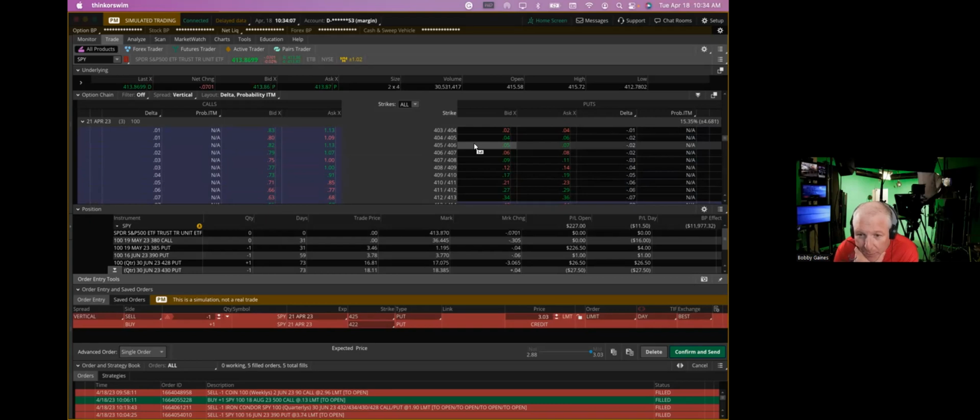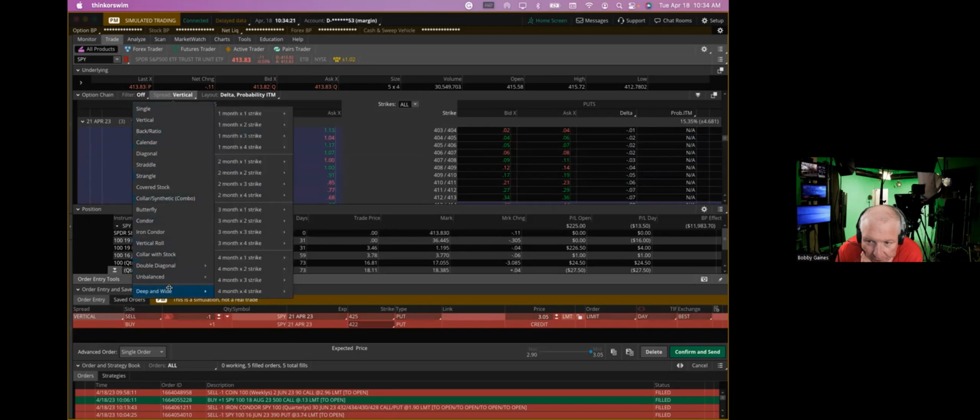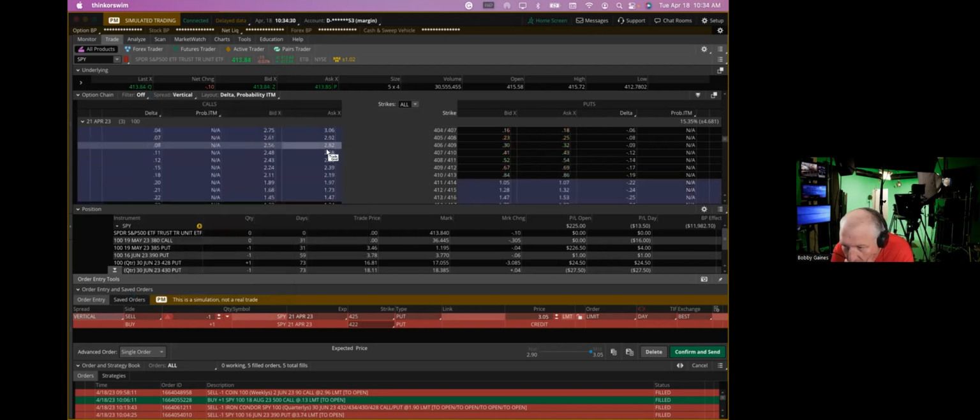Go back to spread where it says vertical on the left. Go up at the top, right there, vertical, and do vertical. Go down to deep and wide at the bottom, and then go 1 month, 3 strikes at the top, and then go vertical. Yeah, there you go. So that's showing $3 wide strikes.